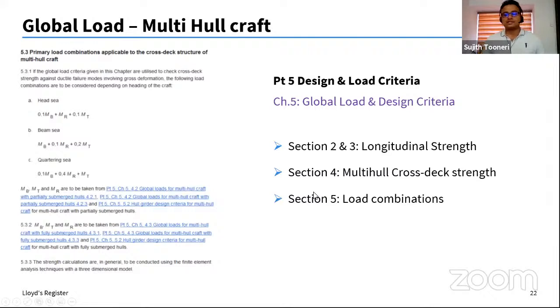And for container ships, catamarans and multi-hull crafts, we calculate for the cross decks. So there are three types of seas considered, like head sea, beam sea, and quartering sea. And depending on that, the torsional effect of the cross-deck is checked, and we ensure that the cross-deck is good for these approaching seas and should be robust enough to withstand all these bending effects. This is to be additionally carried out for multi-hull craft, and the previous ones are for mono-hull crafts. So for multi-hull crafts, you have to carry out the longitudinal strength, and on top of that, this cross-deck assessment is to be carried out.